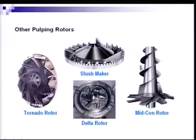This mid-con rotor is a hybrid. This is used at a consistency of about 8%. It basically consists of a turbine which has been attached to the top of a low consistency rotor. The pulper would be operated on a batch basis at about 8 to 11% consistency. The turbine is there to pull the stock down and increase rotation or circulation inside the tub so that the attrition can happen at the low consistency rotor, which is mounted on the bottom.